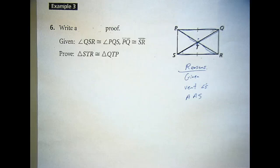Okay, your assignment is to finish example side. Not too much. Okay? All right, very good.